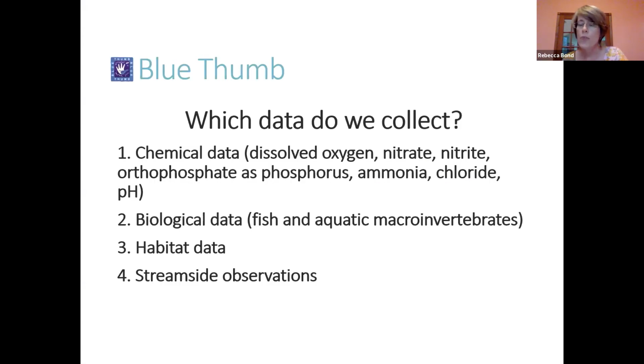So just a brief overview of the type of data we collect. Our monitors collect chemical data and stream-side observations monthly. They typically do that independently, and you can see the parameters there that they collect. We assist our volunteers with a collection of biological data and habitat data. So macroinvertebrate collections are completed twice a year, and then we do fish and habitat assessments once every 4 to 5 years. And we collaborate with our volunteers to get those data collections done.